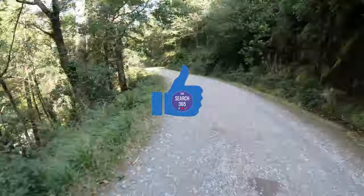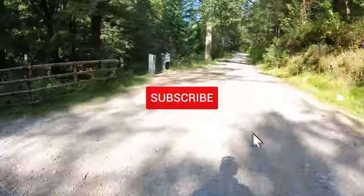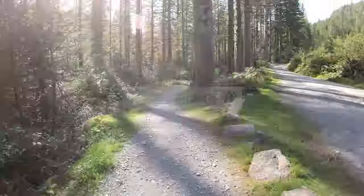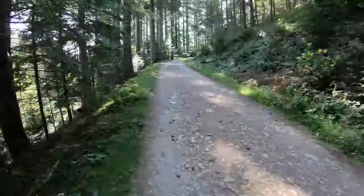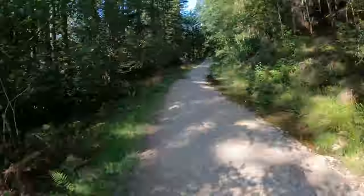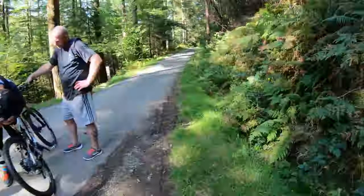So that was the Red Fox Trail at Coed Y Brenin. This trail is recommended as the easiest red and the next step up from the Minotaur Blue Trail. I would say it's quite a bit more technical and it's a pretty long trail at 12k, so fitness wise it's quite a bit harder than the blue.